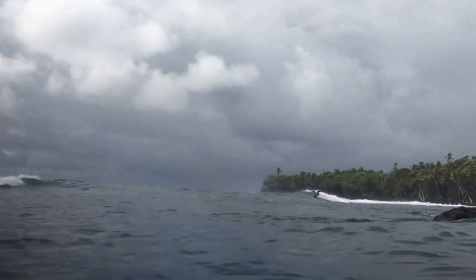Even on a stormy day, Pohoiki is still pretty beautiful. There's some surfers over here.